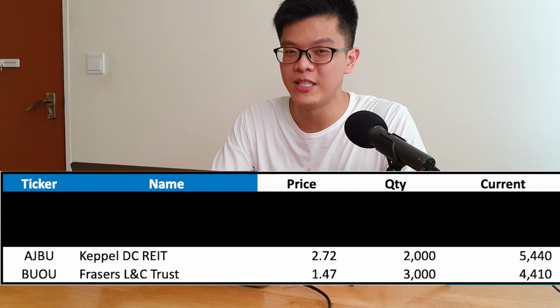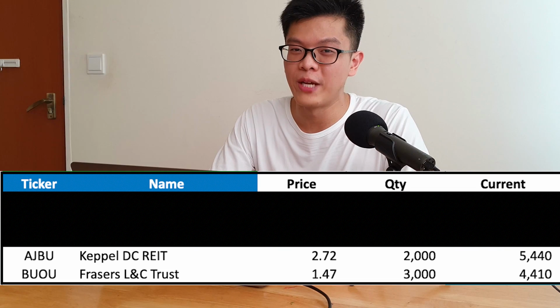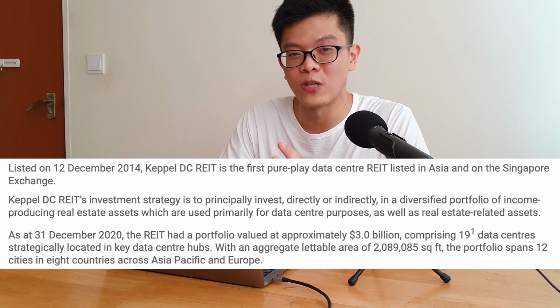I have 2,000 shares of Keppel DC valued at $2.72, and that makes it a total value of $5,440. Now KDC is a 100% data center focused REIT. So what they do is they rent out their spaces to companies to house their computer systems such as networks, data, storage, telecommunications, and backup, which are crucial to support the company's operations.